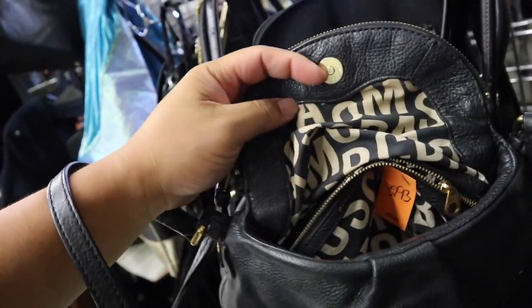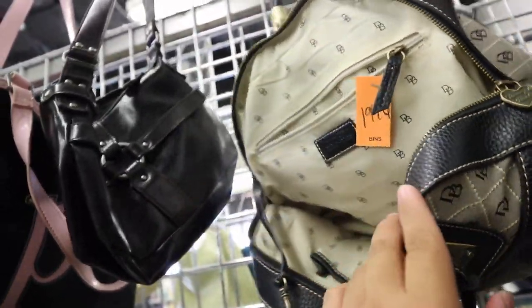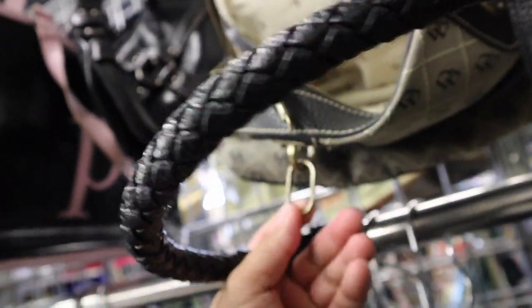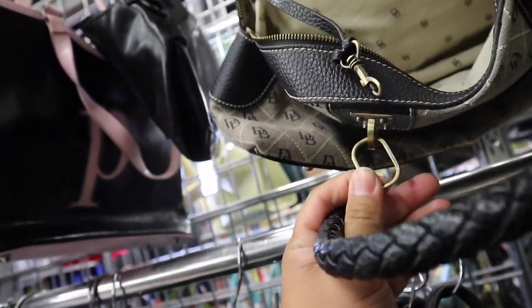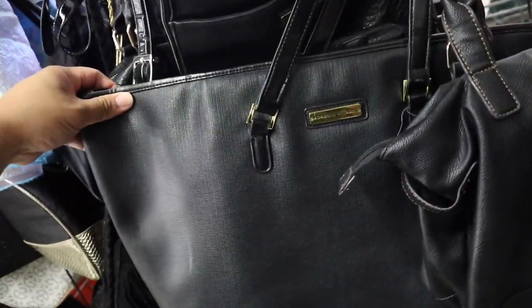The interior actually isn't too bad. This is cute. Okay. Oh man. See, this is why you come back a second time, you guys, because sometimes you just missed stuff. What happened here? Oh, the little piece broke off. Still $20. We'll pass on that.